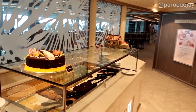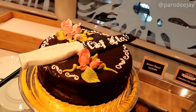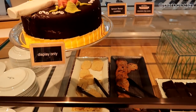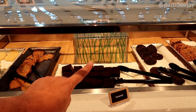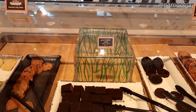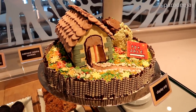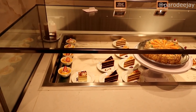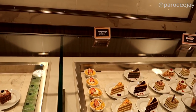Anyway, it's time for a stop at the pastry shop. Well, first of all, look at this. Display only. What does that say? I think that's the name of the shop. They have lemon cookies, chocolate chip cookies, brownies. It says peanut butter cookies, but available upon request. I need to read better. Double chocolate cookie, oatmeal raisin cookie, and then this cute little thing for display only. How about that? Coffee and chocolate crunchy cake, carrot cake, mango sago pudding.